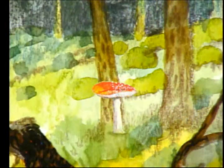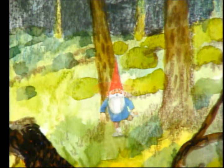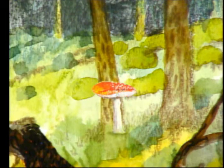Some people believe that gnomes change into toadstools when they're in danger. This may well be true, but no one has ever proved it.